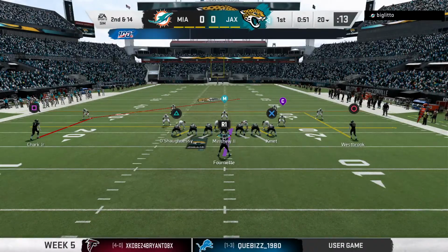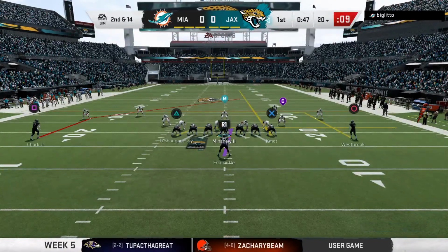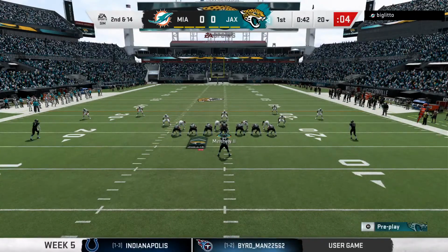Play that tight, D. Don't let him. Hey, foxtrot. 52's the mic, boys. Check the outs. Check the outs. Hut.